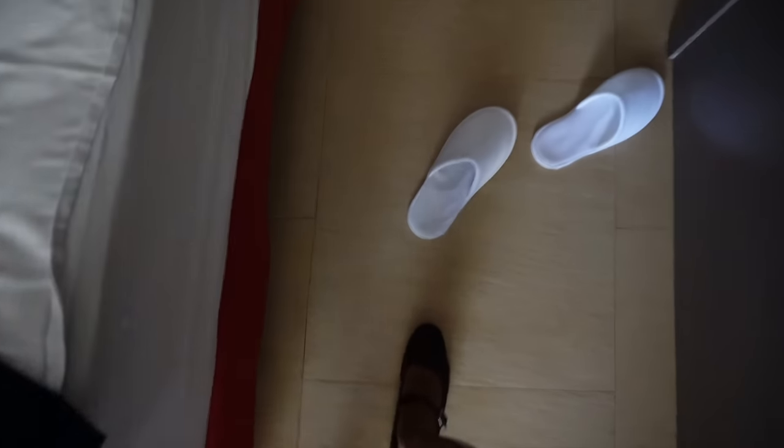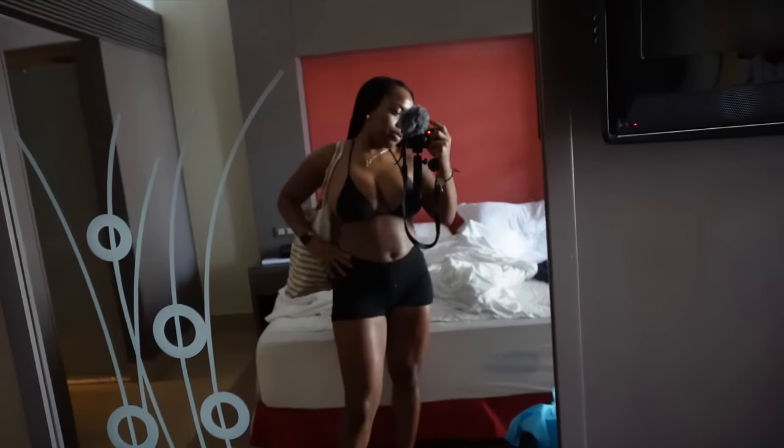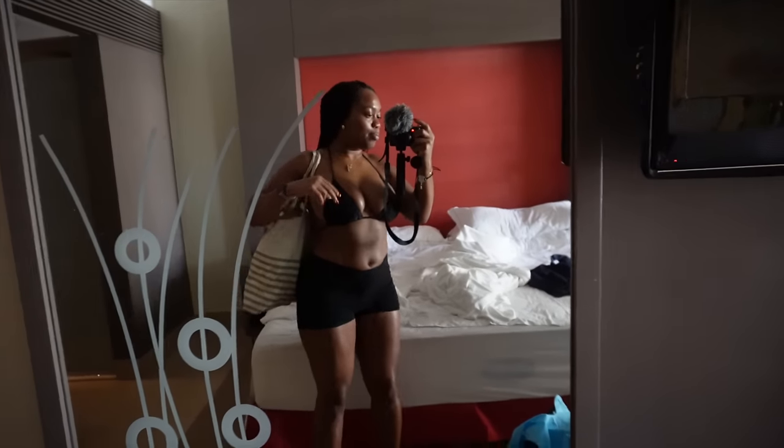Heading down now, but tell me why my slippers busted last night when I was stepping off of the trolley thing. Normally I pack two slippers with me, and this time I have one. So now I'm gonna really start packing like I used to. And I forgot the bottom to my swimsuit. So I have to wear shorts and this top.